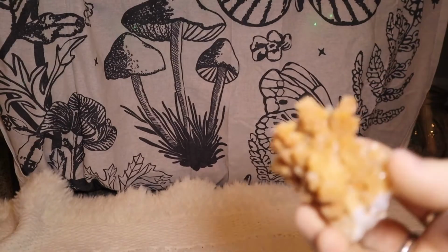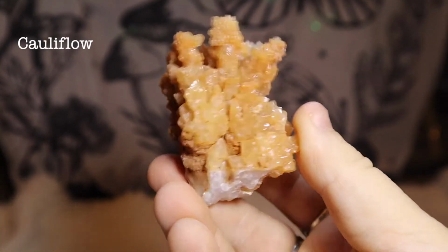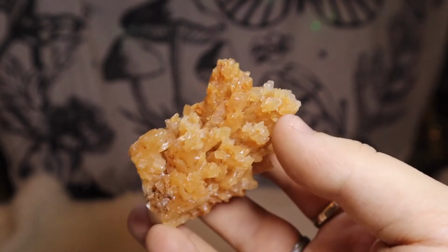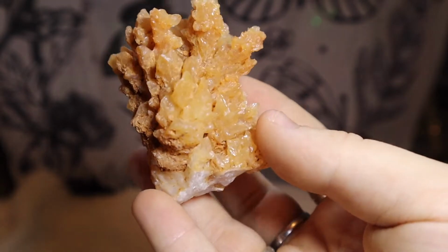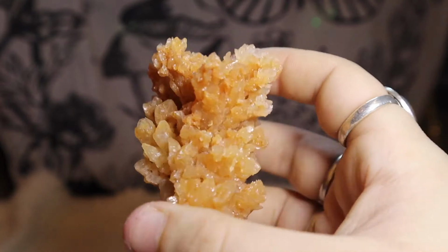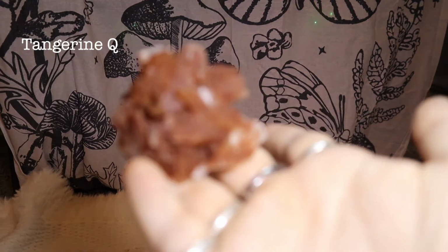I then have a cauliflower quartz. Very unique and interesting. I'd never heard of it before I found it at a small shop along the Oregon coast, as usual, called Tulum. If you've ever been along that area, go to Tulum, look it up online. She's the nicest woman. She owns her own small business, and these crystals are just, like, so unique. I'd never heard of it before. So cauliflower quartz. I then have a Tangerine Quartz cluster.